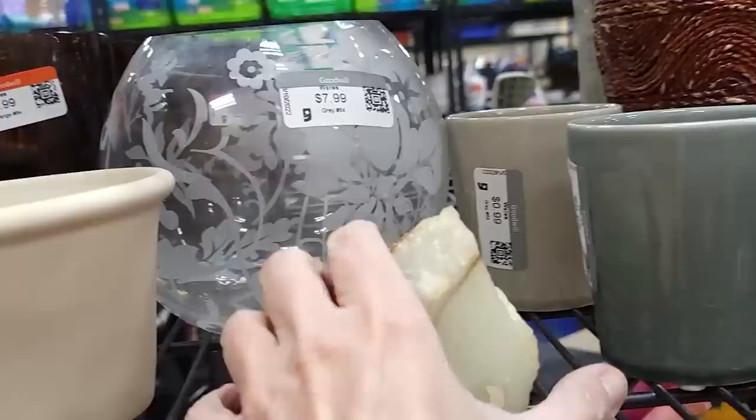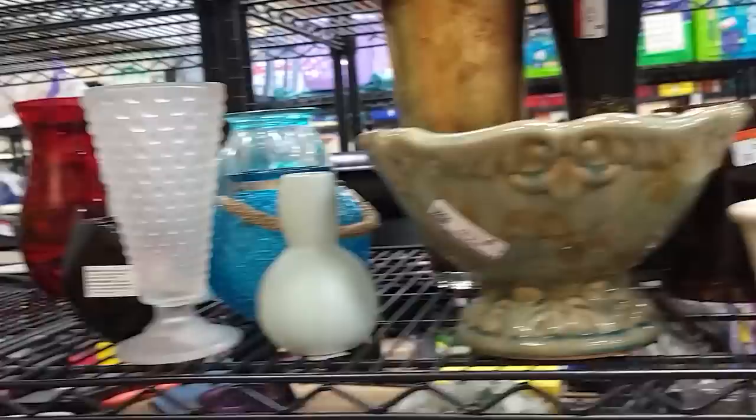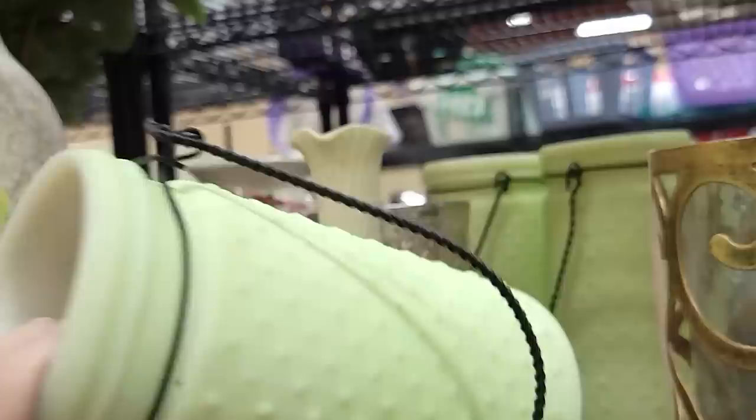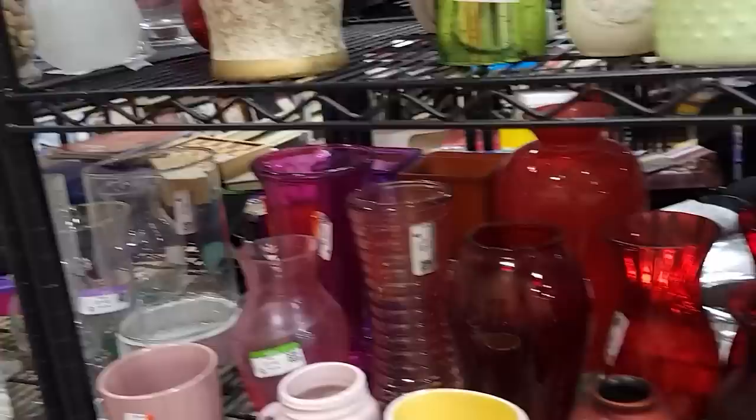This is just a neat, I think this is rhyolite. I think that's a piece of rhyolite. It's a decorative piece. These almost look like they would glow, don't they? But they're painted. They're not the actual custard glass. Could fool somebody though.